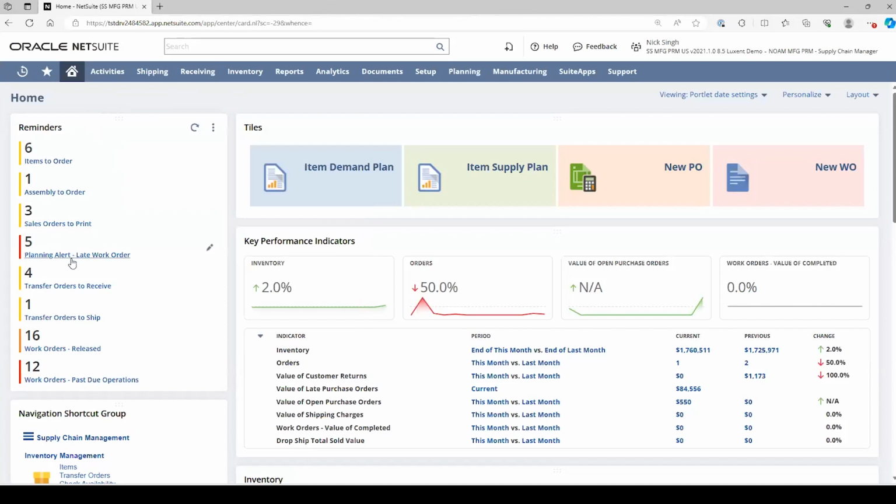You'll also see here, I'll have planning alerts as a supply chain manager. So I can see some planning alerts for late work orders. Any of these are customizable. I can create any kind of reminder I want based on live data queries. I do see a question in the chat here about emailing a PO to a vendor directly from NetSuite. Absolutely.